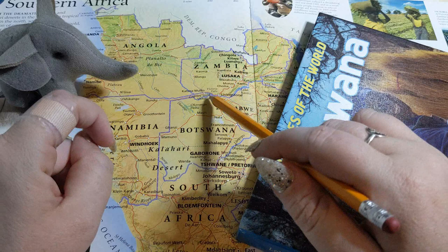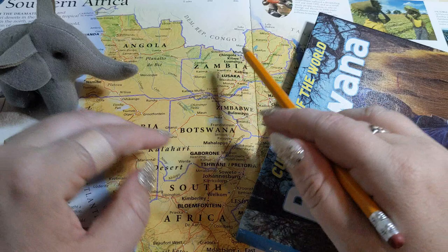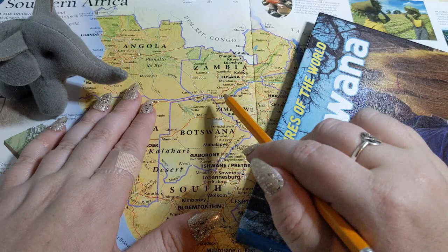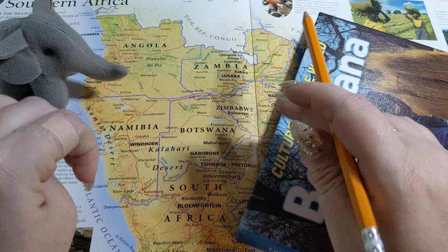But usually when I talk about straight lines as a border, which means there's nothing there, that's not quite true for Botswana, because like I said, the population's all spread out throughout the country. So even though there's nothing here, there's still lots and lots of people that live all throughout Botswana, living very traditional lives, lots of different cultures, and we're going to start off our history up in this section up here.